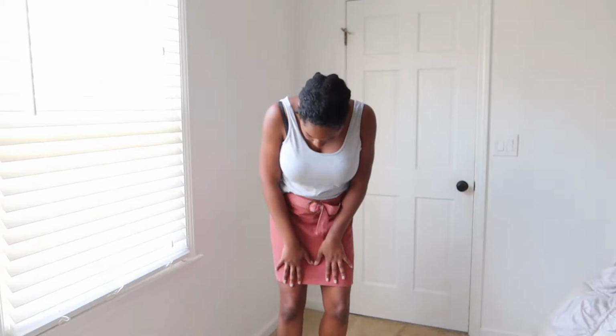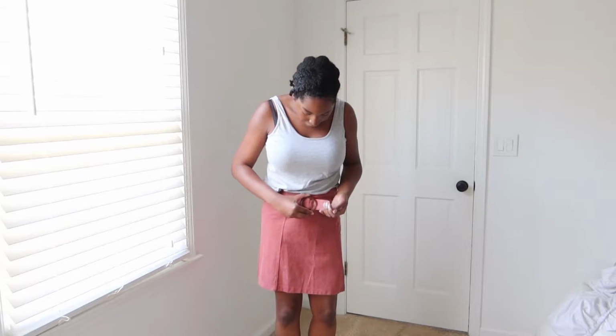It won't even fit my waist. So, gotta go. I like corduroy, but I'm not quite sure. It won't close up, so going away. This one still fits. I still love it. Keeping.